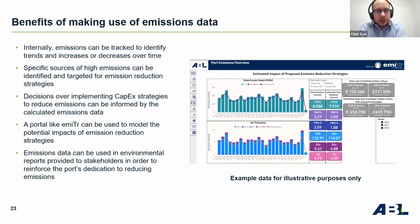So the benefits of it: internally, emissions could be tracked to identify trends over time. Shoreham are able to then identify specific sources of high emissions and target these directly in their emission reduction strategies. It can also help them to make decisions when it comes to CapEx strategies, because they can actually see the emissions data, filter it in the appropriate ways, and then make estimations on which emission reduction strategies would have the biggest impact.